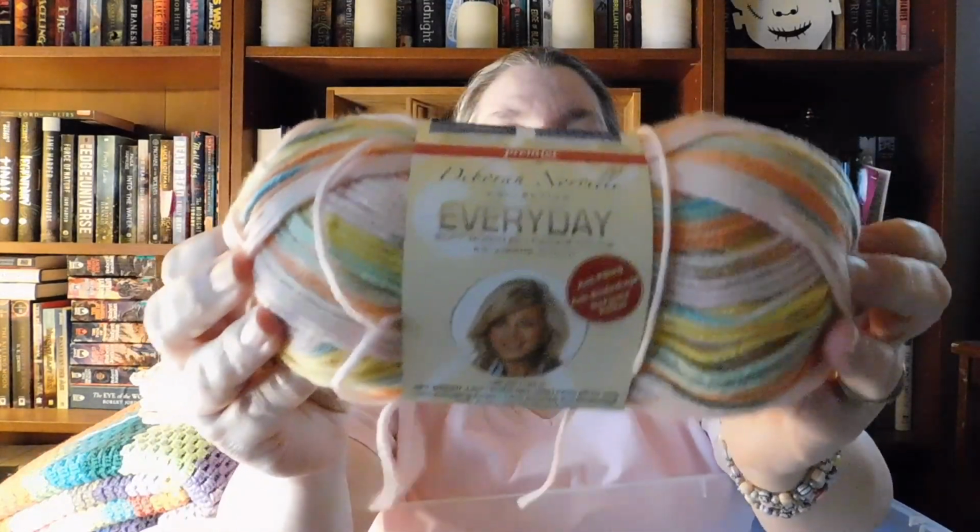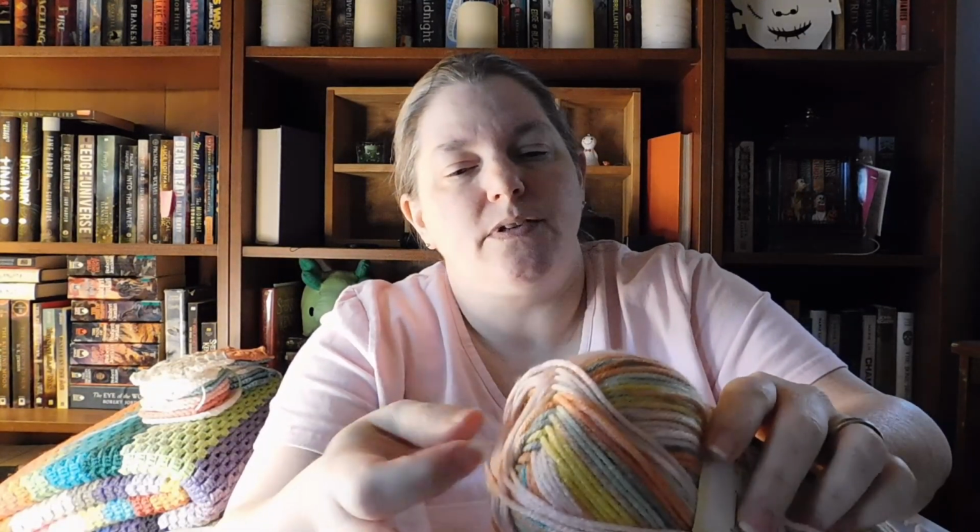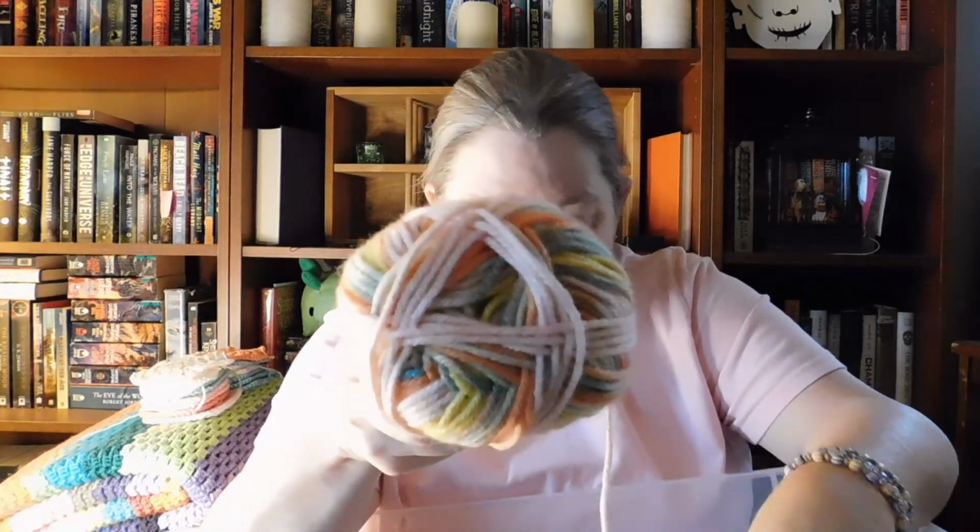It is called Deborah Norville Collection Everyday. It is soft worsted weight yarn, anti-pilling. So here we go, Deborah Norville, her everyday yarn. And what they did was they made a whole bunch of variegated colors. Now this is the lighter shade, and I picked this one because it's only 2:30 in the afternoon and it's so dark out already. So this has got pink, orange, yellow, blue. That's the variegated color, right?